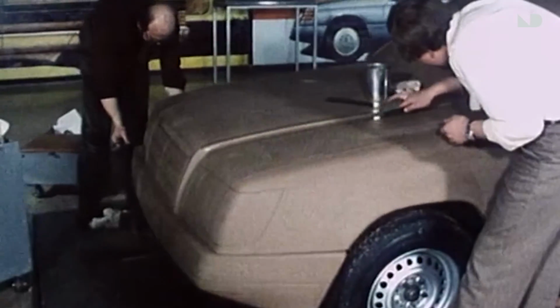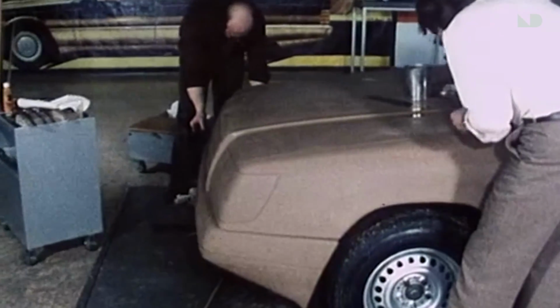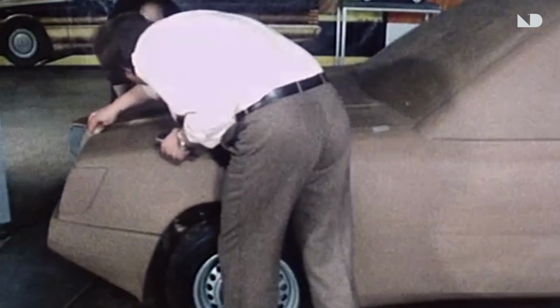Or take W124's flanks, which, in typical Mercedes fashion, look as though they're made of thicker metal than the competition's. They aren't, but this impression is the result of the mastery of the Swabian clay modelers. These artisans turned the designer's sketches into three-dimensional objects made of metal that looked cast rather than pressed.